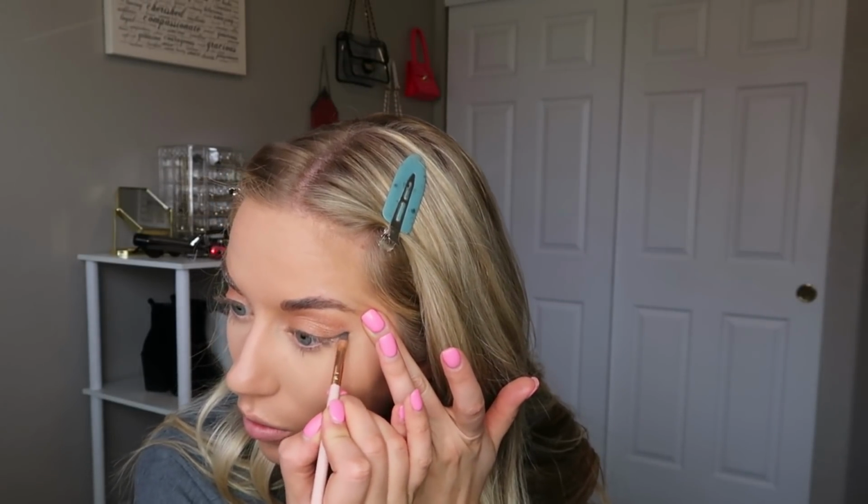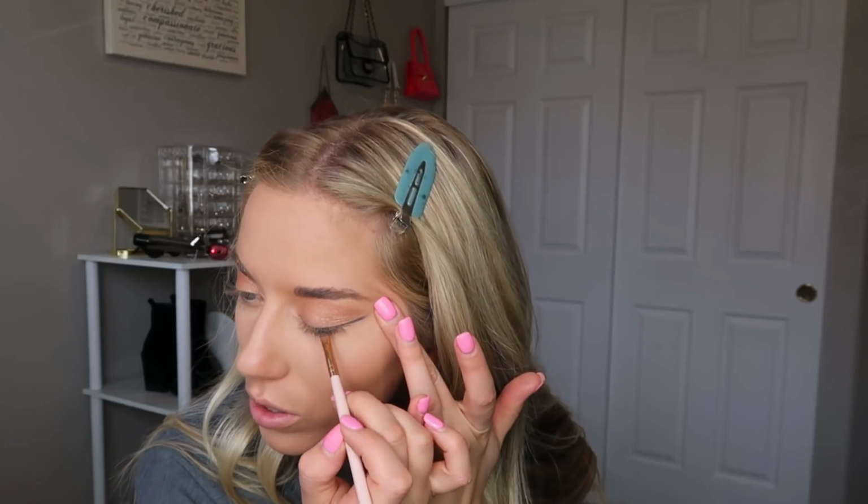This is all very repetitive, so if you guys watch my tutorials, you can skip over this part if you want, but I like to take the angled brush and start at the outside and make a wing and drag it out over the rest of my lid, but I avoid the very inner corner.